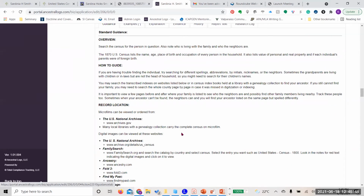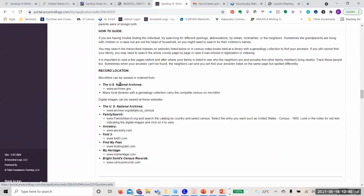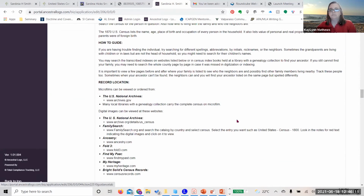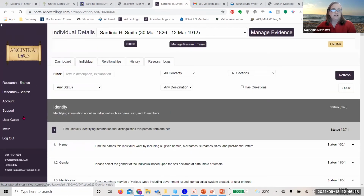Oh, yeah, absolutely. So here in the guidance for the 1870 census, you can see that it tells you how to look at census records. Here are many places you can find a census record. Just click on the hyperlink and it'll take you to the National Archives or Fold3 or wherever, censusrecords.com. And if you have a source that you think should be there, just come over to the left side of the screen, click support, and send us a message saying, hey, you should add this to your guidance.